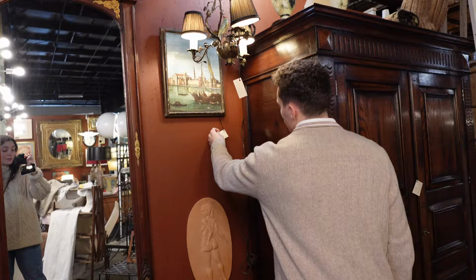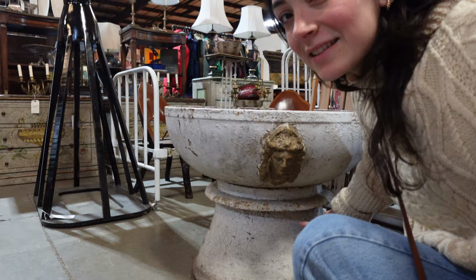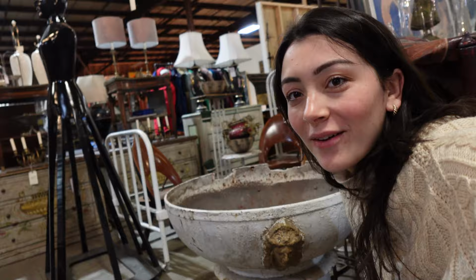It's $450. And these chairs are incredible. Okay, but imagine using this as a fire pit. What? So cool. I was just admiring this desk and looked up and saw this.